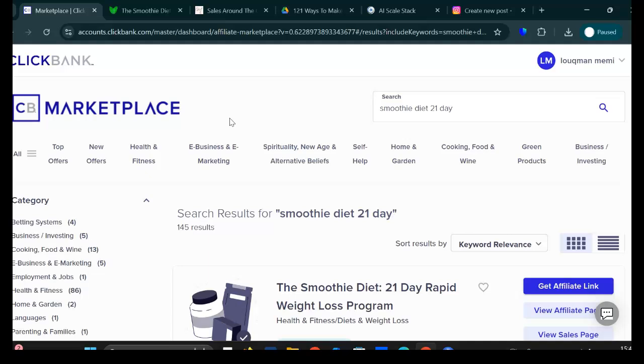Now we are talking about ClickBank. In other words, we are talking about one of the ways to make money online, which is affiliate marketing. So there are so many ways to make money online: e-commerce, drop shipping, creating audios, freelancing, etc. We are going to talk about affiliate marketing, promoting someone else's product to earn commissions.